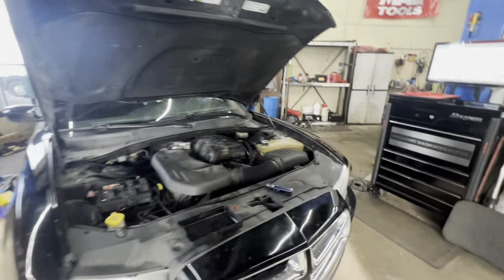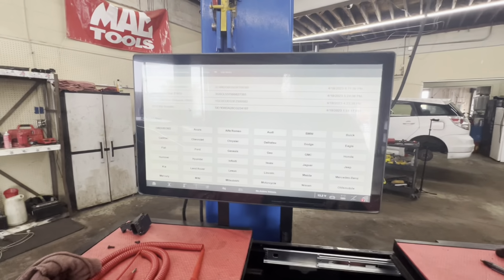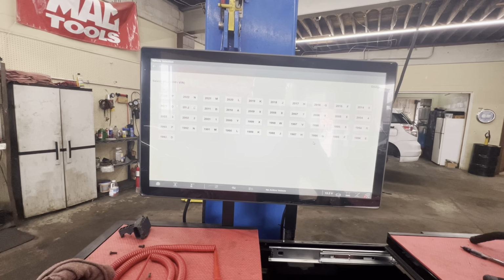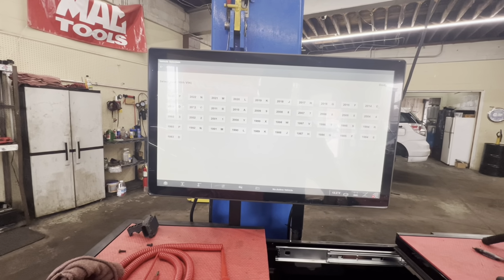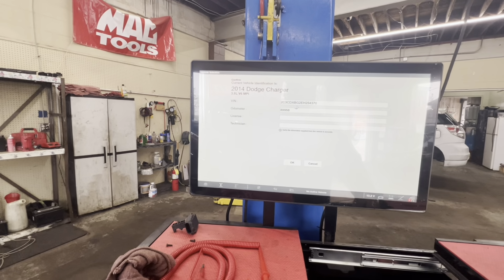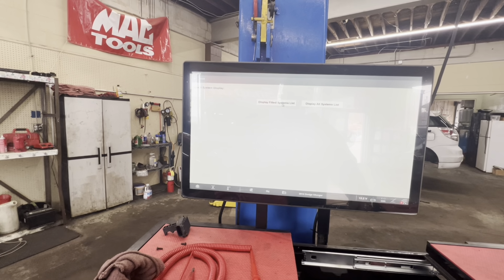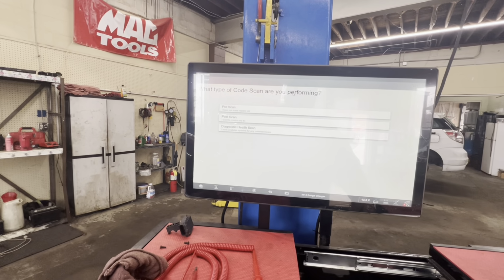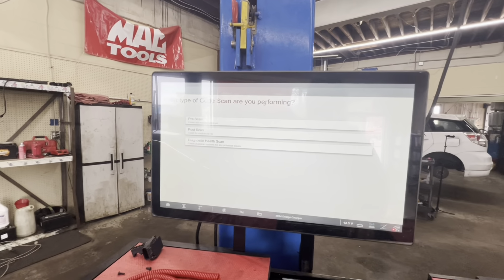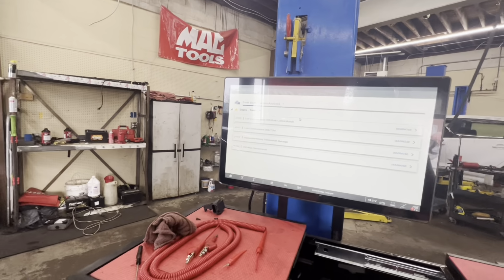How's everybody doing today? Here we have a 2014 Dodge Charger. It is a no crank, no start. And what I know so far is there is no communication with the transmission control module, the steering control module, and I think the BCM.